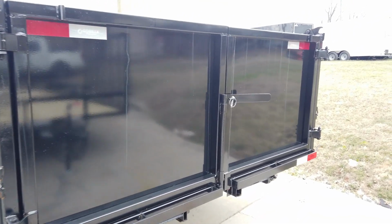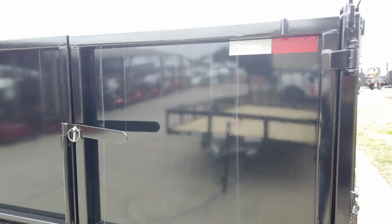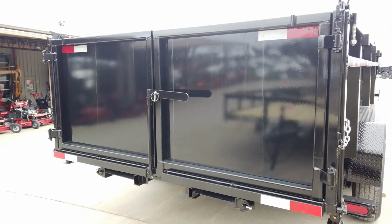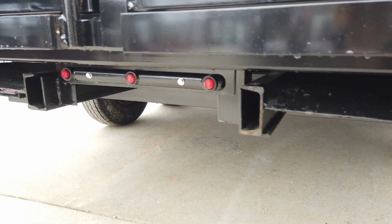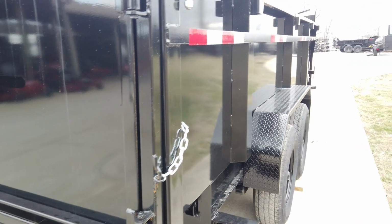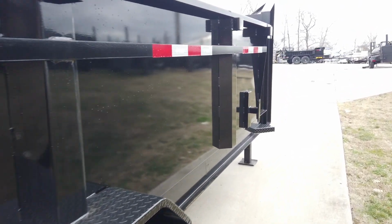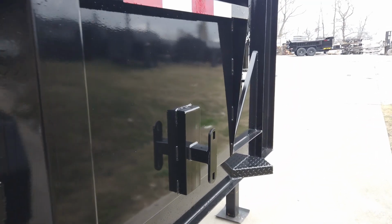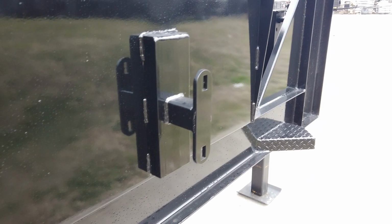This does have the 3-way door, as well as slide out ramps underneath the trailer. On the passenger side here, we do have your spare tire mount.